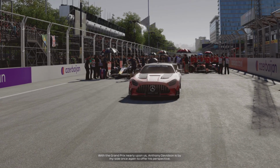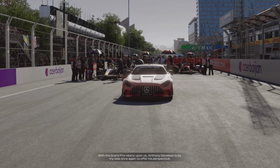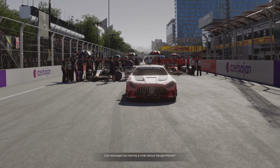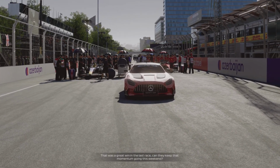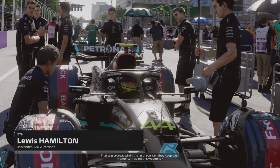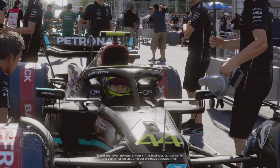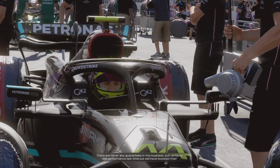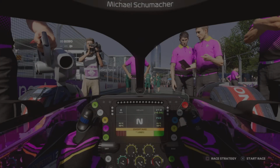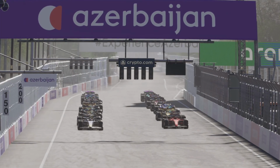With the Grand Prix nearly upon us, Anthony Davidson is by my side once again to offer his perspective. Can we start by having a chat about Sergio Perez? That was a great win in the last race, but can they keep that momentum going into this weekend? There are never any guarantees in this business, but certainly the performance last time out would have boosted their confidence coming into this one.